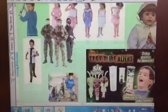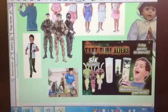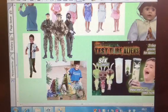And sciencey type stuff. Test tube aliens. Here's a picture of a boy on the cover. This is not an accident. The people who sell these games, sell this test tube aliens kit, know that if you put a picture of a boy on the front cover, boys think it's a toy for them. Girls think it's not for them. Toys like this, it's very active. You're doing stuff.